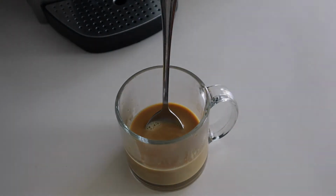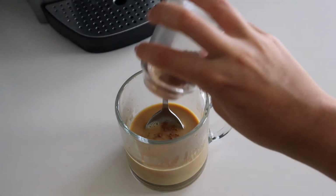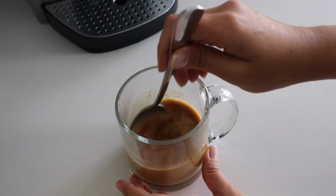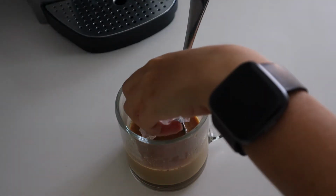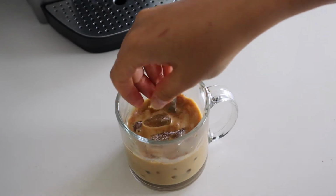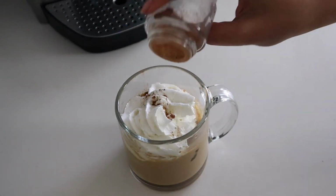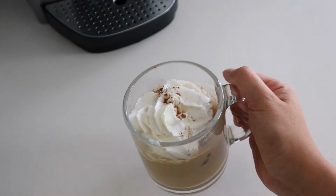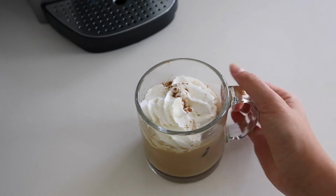And now I'm going to add a little bit of cinnamon. And I'm gonna add some ice and some whipping cream. And my cup of coffee is now ready. It's my little treat. I'm drinking my coffee slowly and mentally preparing myself to go outside and get my run in.